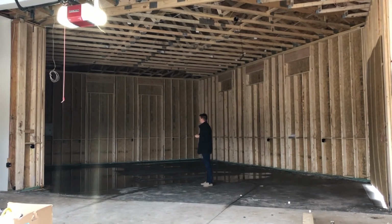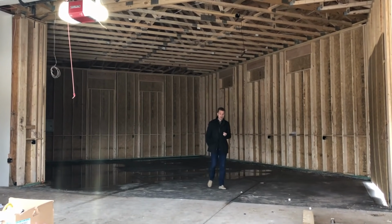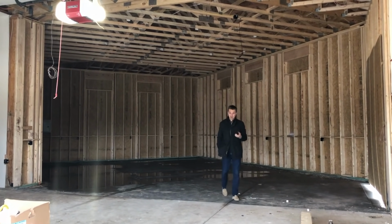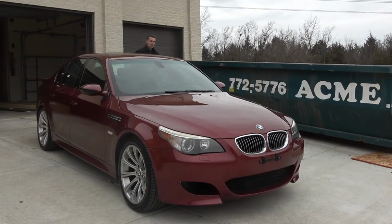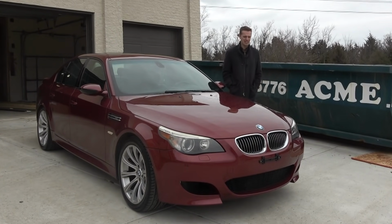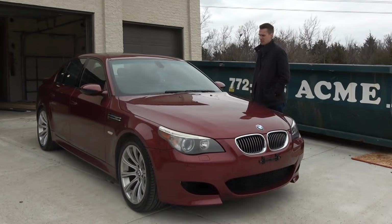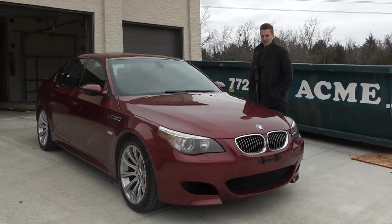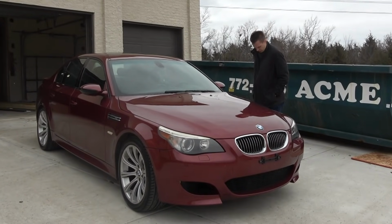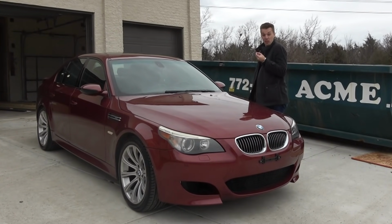I am so excited, very excited, but I don't think the M5 is going to be around when this new garage is completed. Well, talk about symbolism here. A blue dumpster, a red dumpster. Really the car's not that bad, but I think this is the end of the line for me with this M5. Although it may be harder to sell it than I think.